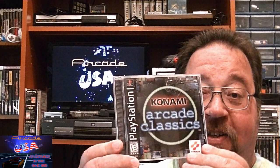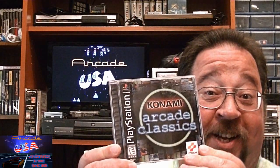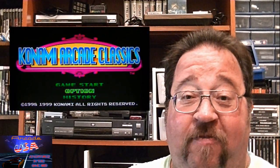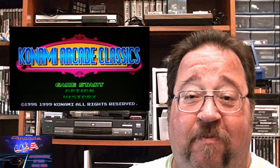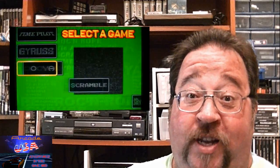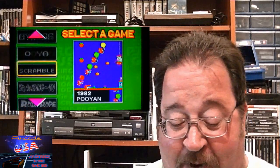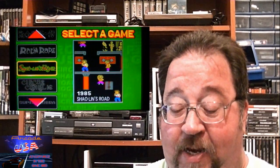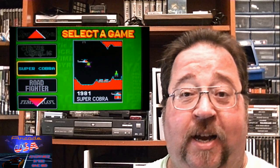And then the last thing I picked up was Konami Arcade Classics. Awesome. I've been looking for this bad boy for a while, but I was going to spend $40 or $50 to pick one up. I got a real good deal on this one, so I'm pretty happy about that. But it has 10 Konami games on here.